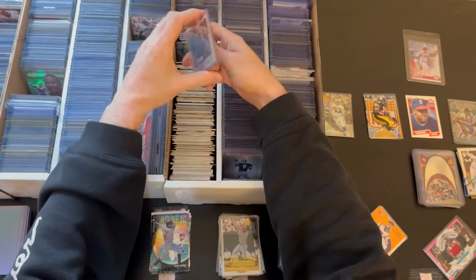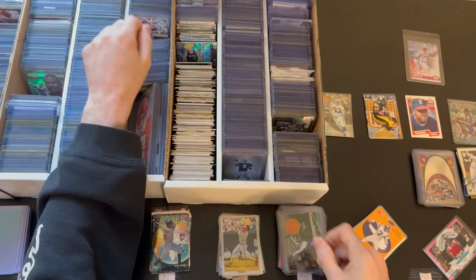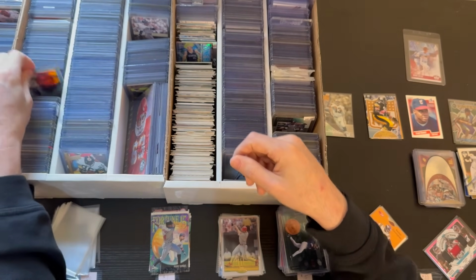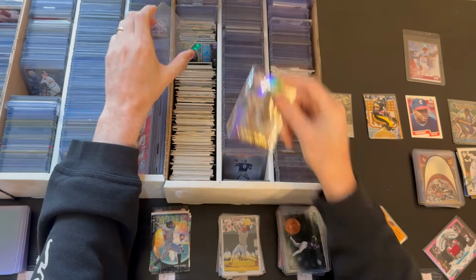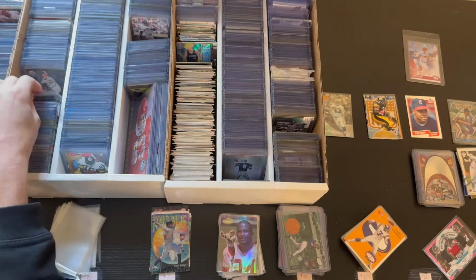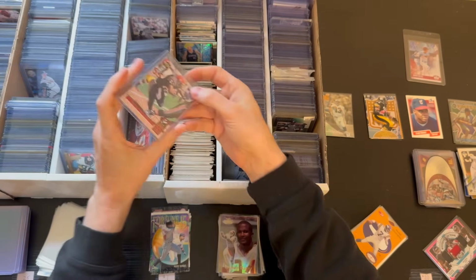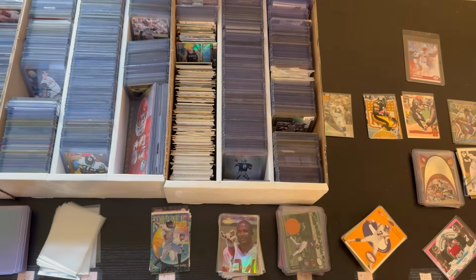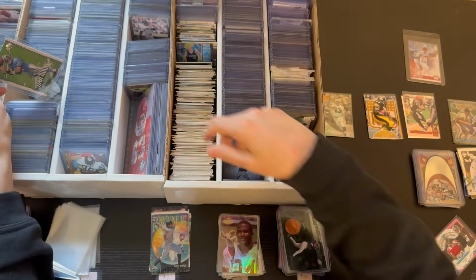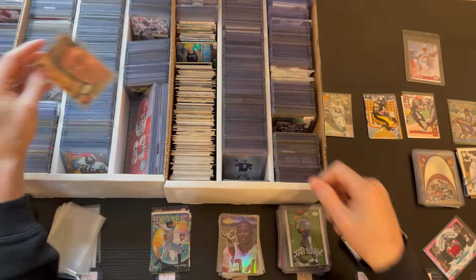David Ortiz, 1998 UD3. These are all serial numbered, but it's serial numbered out of like 5,000. But it's actually a second year card of Ortiz. We'll put that in the $5 bin. Champ Bailey rookie, 1999 Topps Gold Label. We'll put that in the $2 bin. Vintage card should have been sorted out already, but a Marshall Faulk rookie. This isn't worth much, but generally, cheaper rookies I put in a separate category because I like to make lots or use them for other things. Calvin Johnson rookie. We'll put that in the $5 bin.